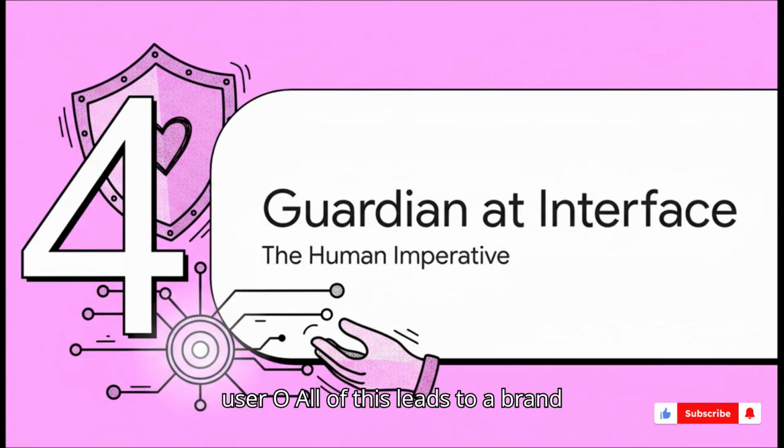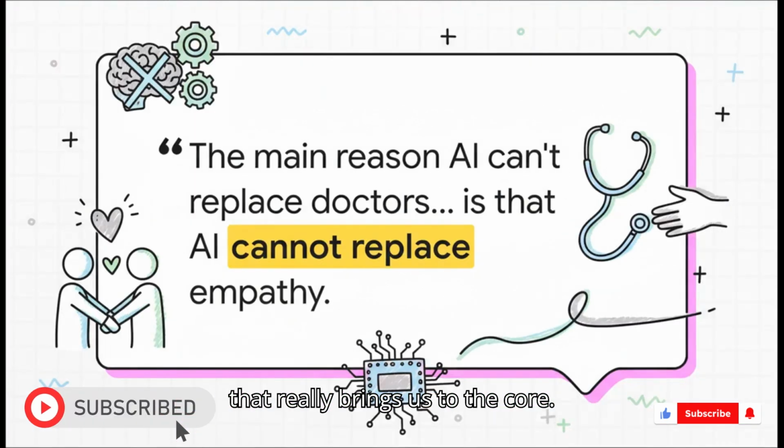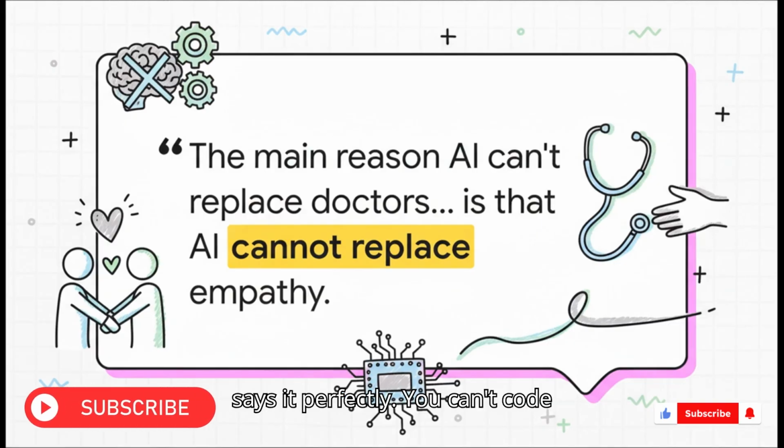So all of this leads to a brand new understanding of the designer's role in the world. They aren't just creating interfaces anymore. They're not just making things look pretty. They are the guardians of the human imperative in this age of incredibly powerful machines. And that really brings us to the core message of all of this. This quote just says it perfectly.